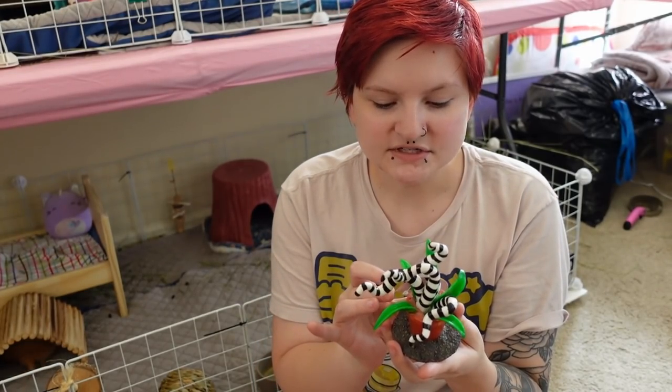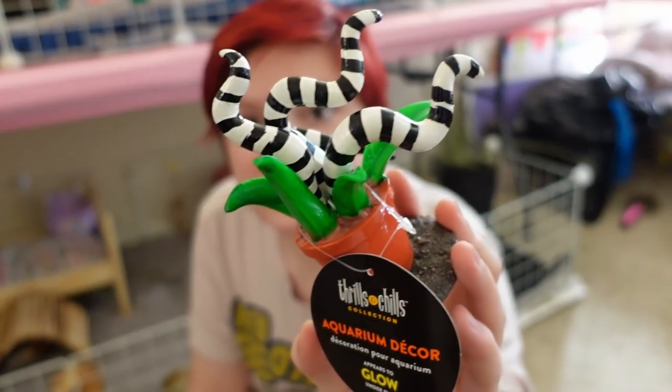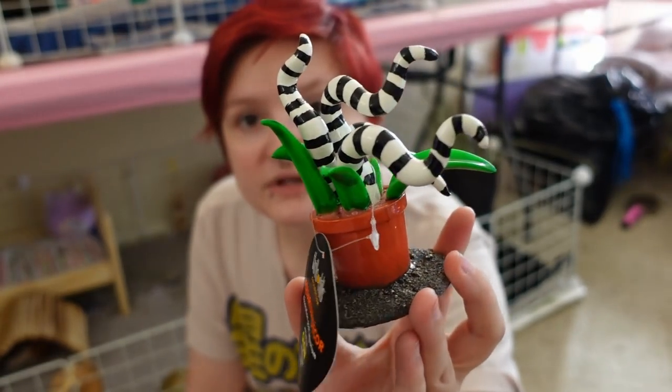But this is Thrills and Chills Halloween decor, and apparently it glows under blue LEDs, which I do have in my fish tank. So this is going to be the Halloween decor for my fish tank. That's it, but we have something.